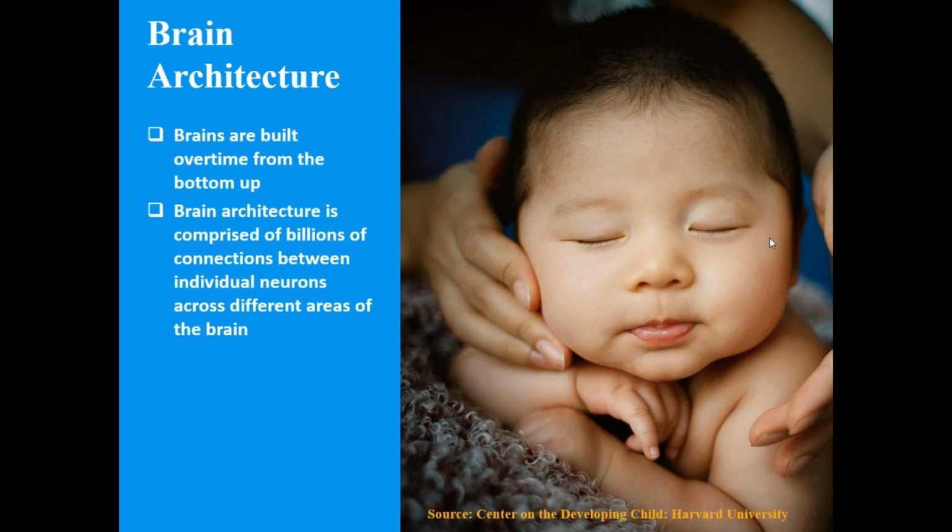Brain architecture is comprised of billions of connections between individual neurons across different areas of the brain. So there's a lot happening in those brains early on, a lot of connections being made. I like to think of it as little sparks happening in the brain as those connections are being made. The interactions of genes and experience shape the developing brain. So we know that genetics are involved, as well as the experiences children have. Both are key components of shaping the developing brain.